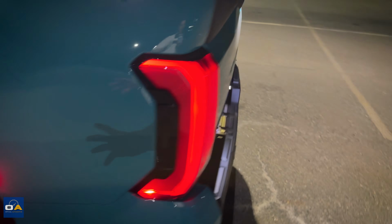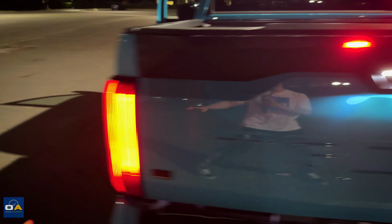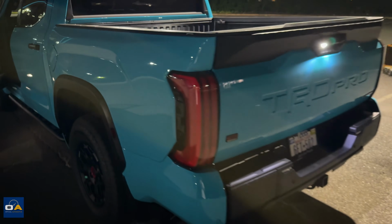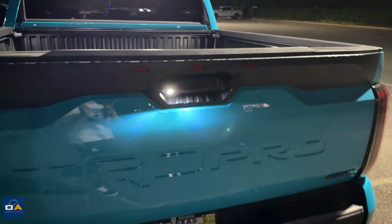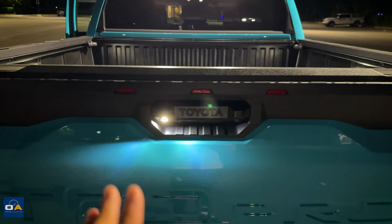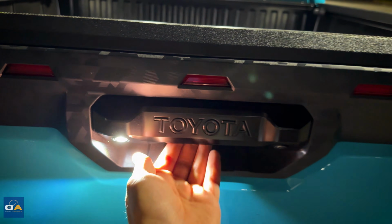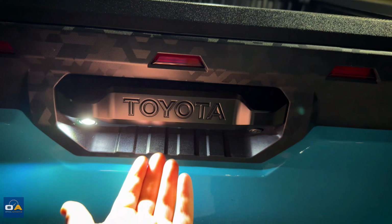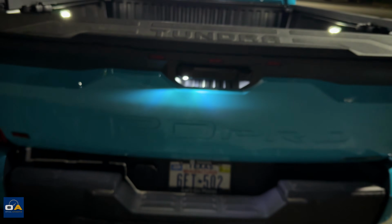Now the red lighting in the rear here, which is the tail lights, the 3 marker lights, and the marker light on the side there, those go off maybe about 10 seconds after opening the door, but these other lights do stay on. So I actually want to start back here in the bed. We have a marker light here on this latch, which isn't an actual latch. We have a power tailgate here, so just press the button and the gate drops down.